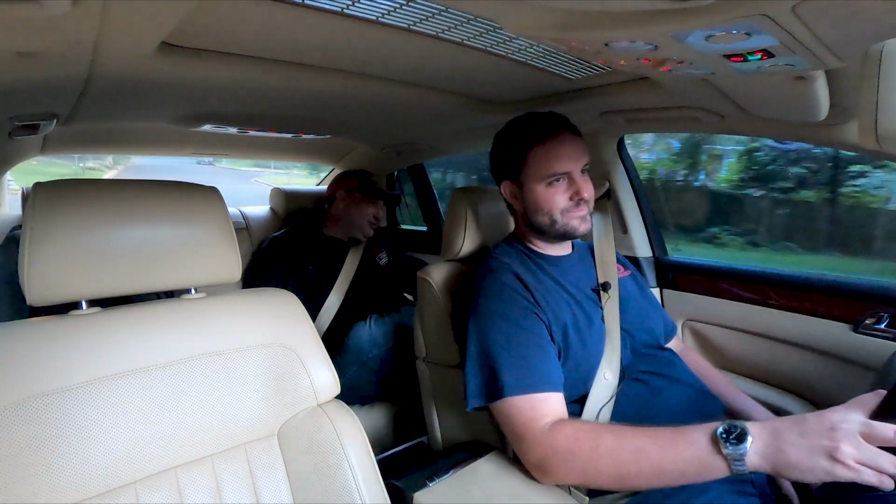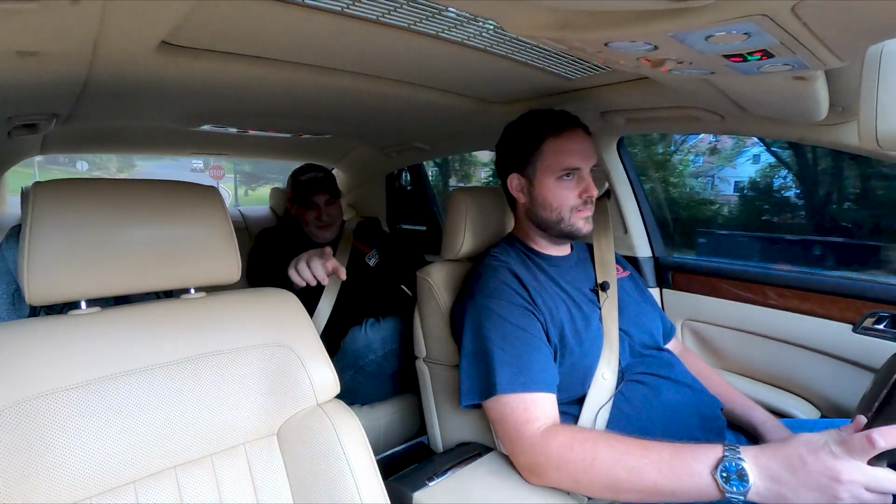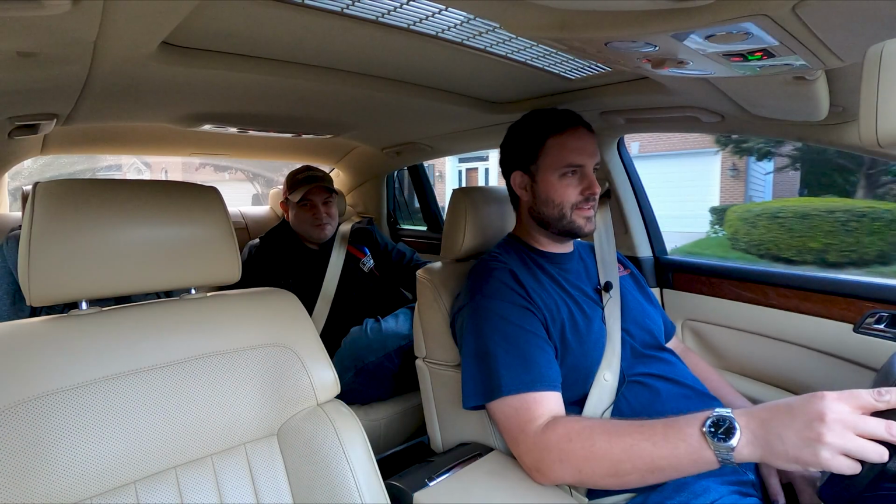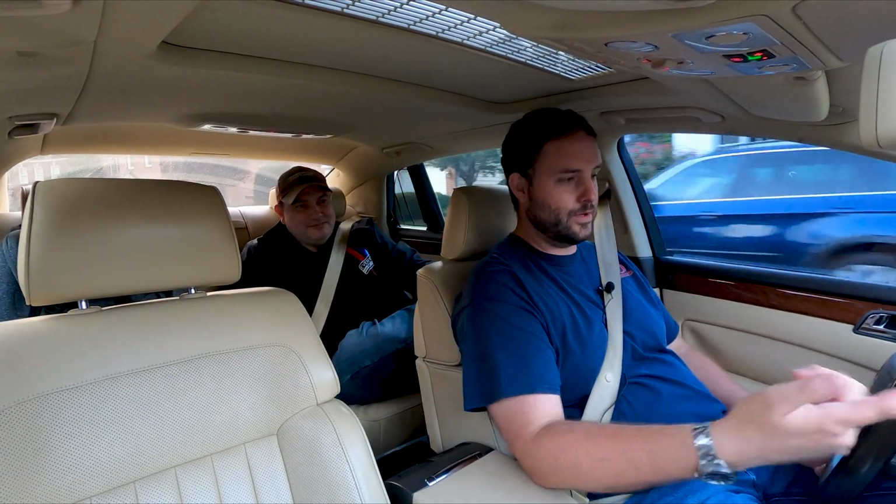That's a good point. So if you look up at the corners, right and left, as you're pulling into your garage, you have sensors that give you proximity warnings. Oh, wow. Is that what that is? Okay. Interesting.